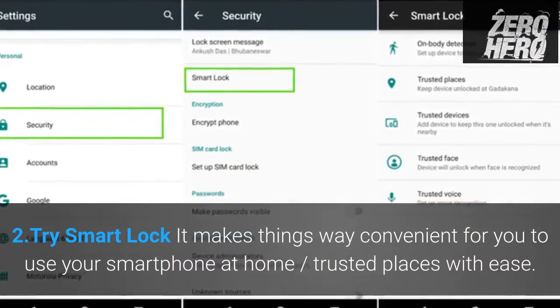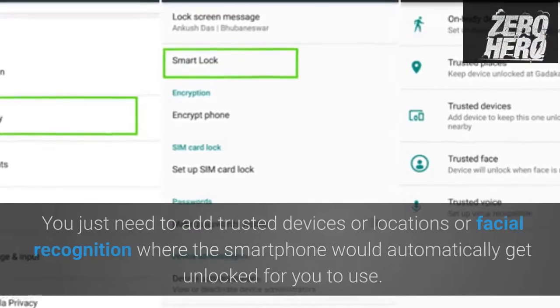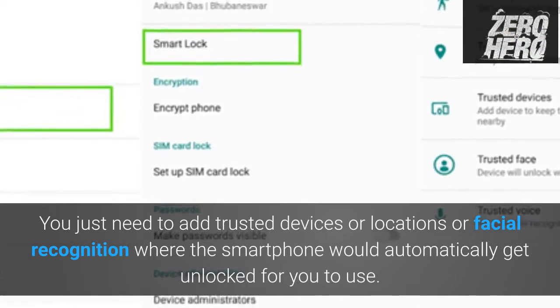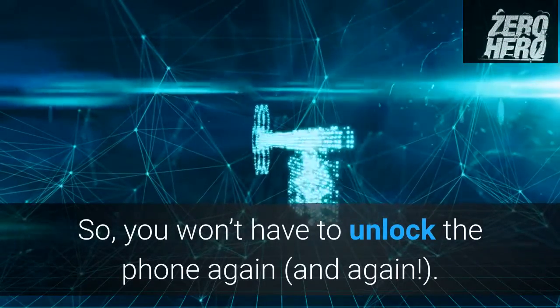2. Try Smart Lock. It makes things way more convenient for you to use your smartphone at home or in trusted places with ease. You just need to add trusted devices or locations or facial recognition where the smartphone would automatically get unlocked for you to use. So, you won't have to unlock the phone again and again.